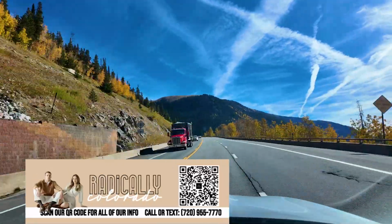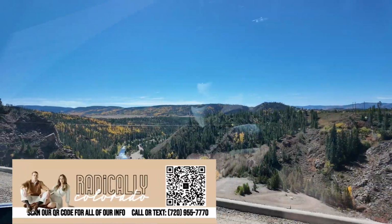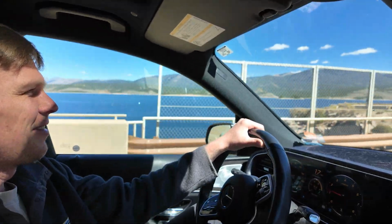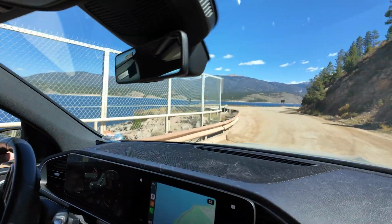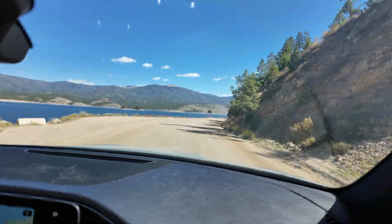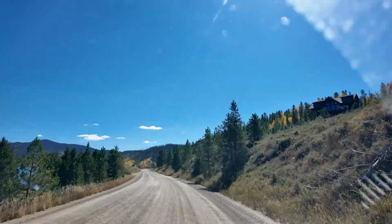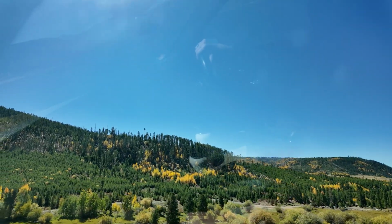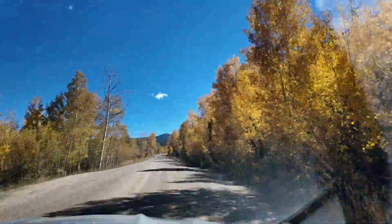Welcome to Colorado. Yeah, I made the lame pun, but fall in Colorado is sure a special thing, and today Hayley and I do one of our favorite hikes right by Granby Reservoir here, which we go around. We do Monarch Lake.